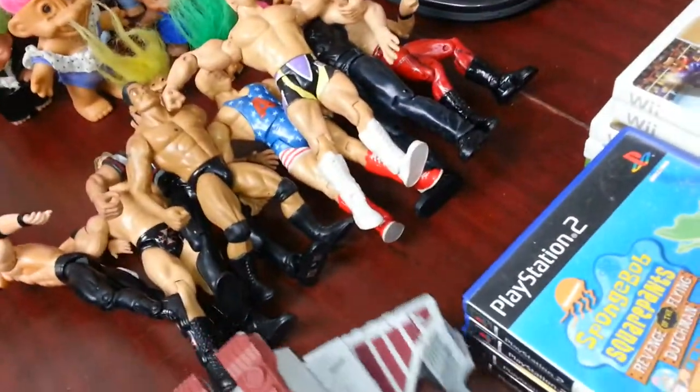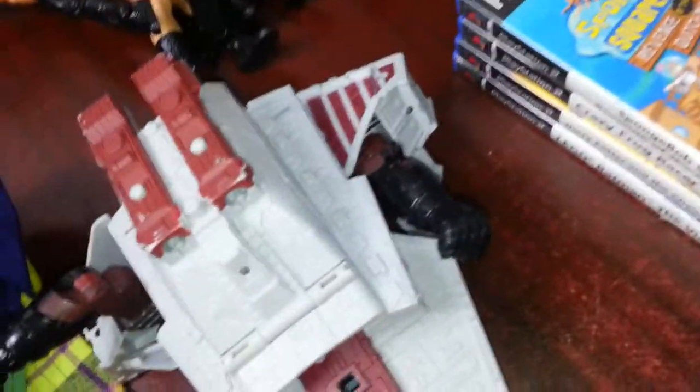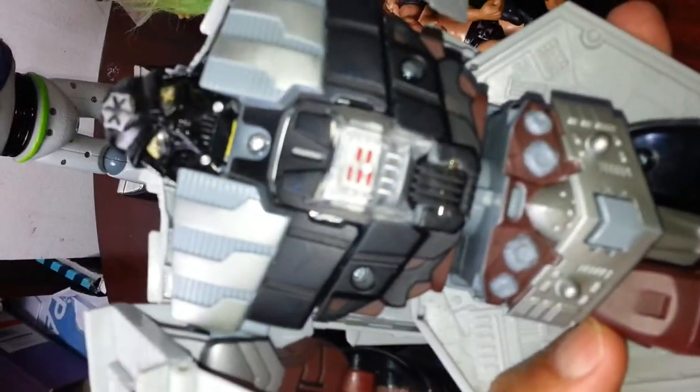Alright, here, this is a Star Trek transformer. It transforms into one of these space fighter spaceships. It also transforms into an action toy figure. There you go. I paid £3 for that.